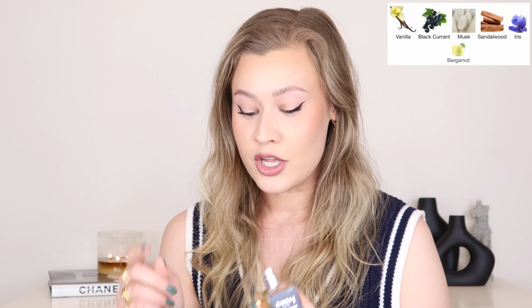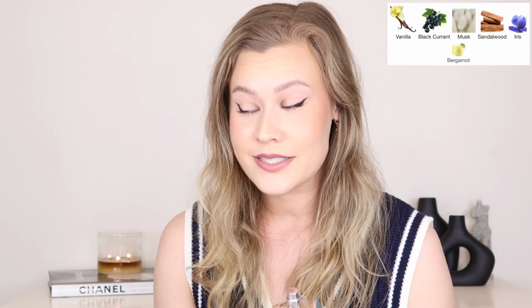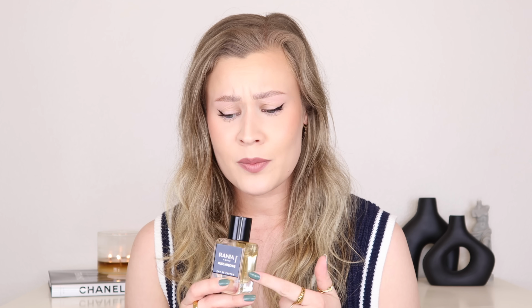So if you love creamy and powdery fragrances, you enjoy musk, and then you also like an elevated, elegant, fruity vanilla component, you cannot miss with this. This would make the most incredible signature scent. You will be known as a girl who always smells clean, like you just stepped out of the shower, but then you also got the sweetness coming through.